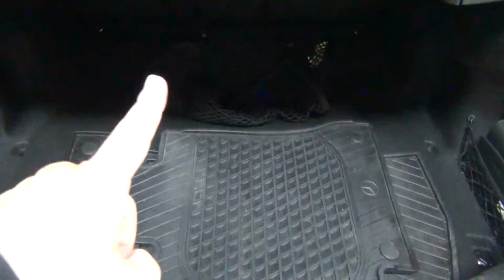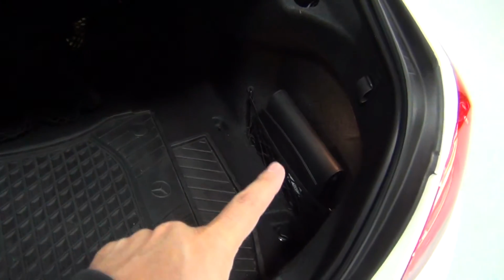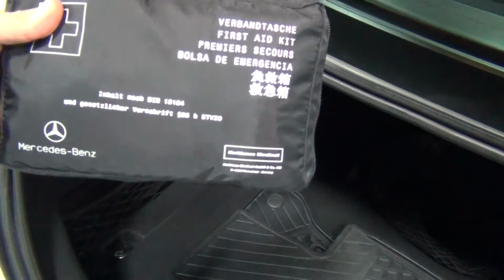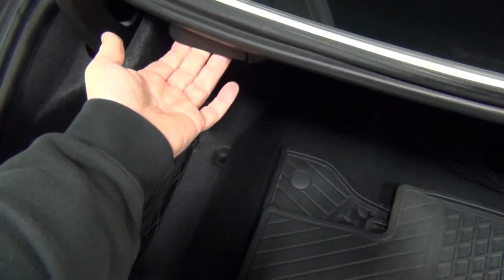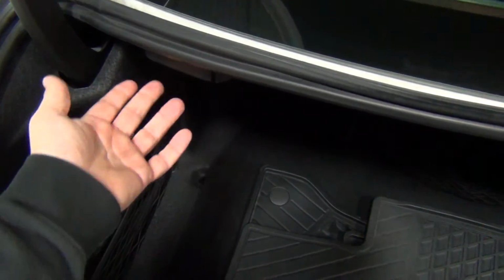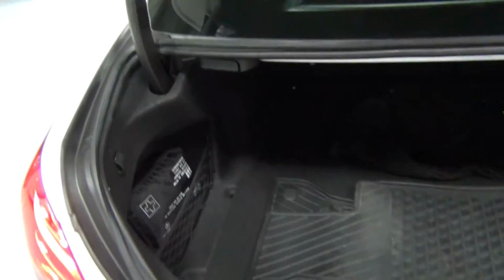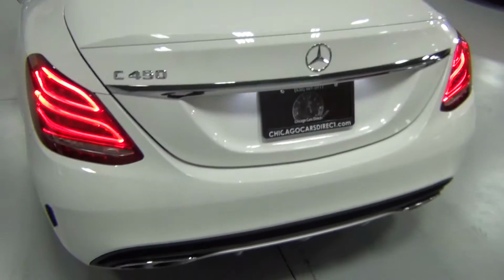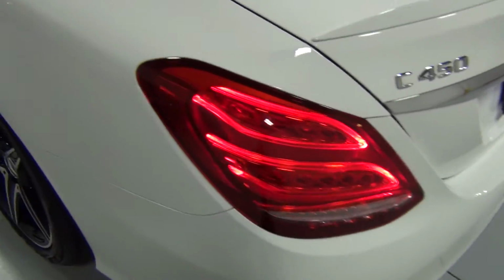This vehicle has got the cargo net. It's got the all-weather floor mats here. The books are right here. And the first aid kit in case you get an owie. These are the fold-down rear seats, which, believe it or not, are in a lot of Mercedes an expensive option, which is crazy. Look how beautiful those LED tail lamps are. And the wheels.